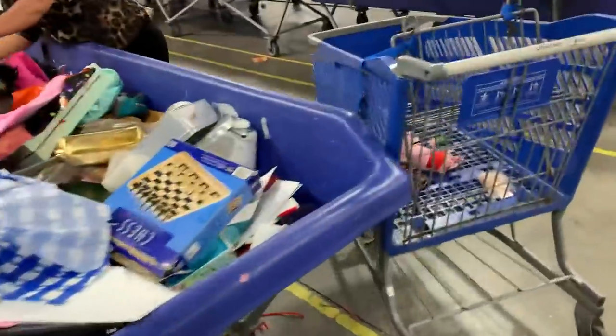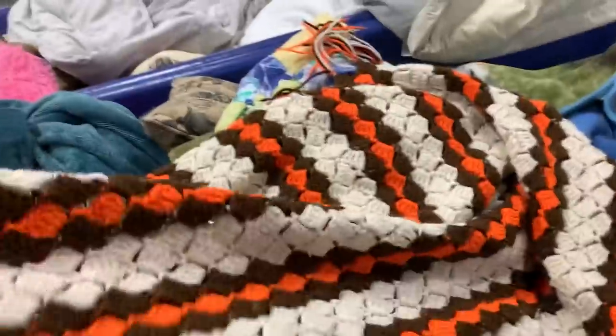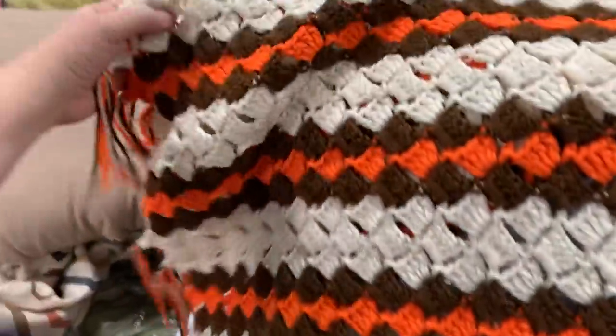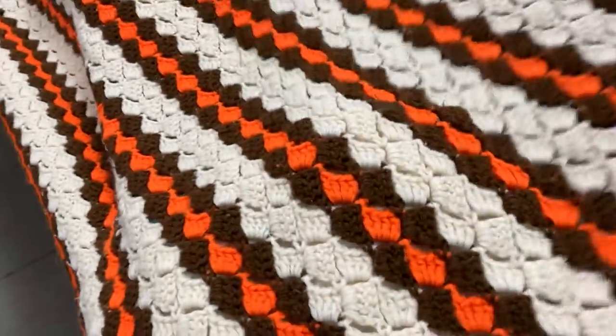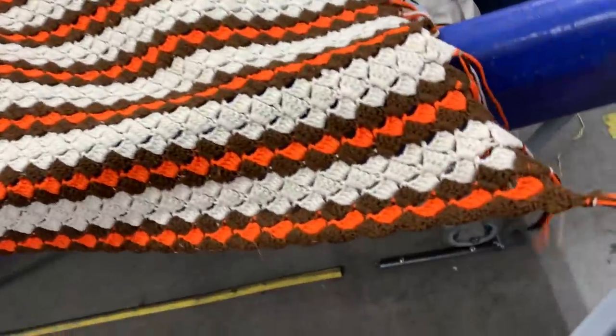Let's keep on going. Oh, no, I see a blanket. There's a horse blanket. Here's a cute blanket. It's a real long one. Not my favorite colors, but it does have a real 70s color scheme here. Is that cool? What do you think? I think somebody took a lot of time making it.